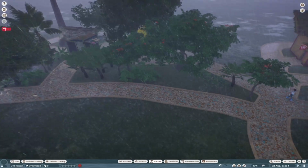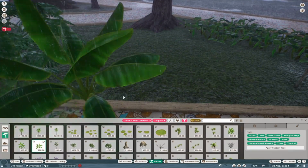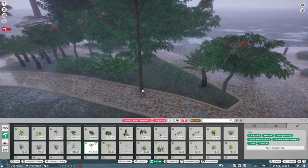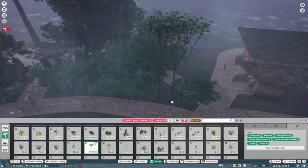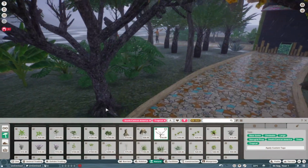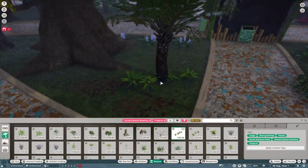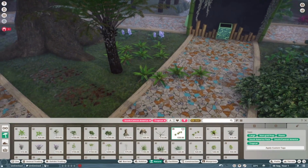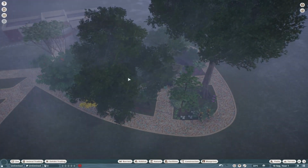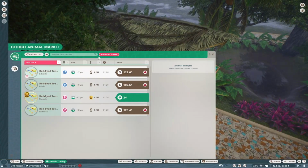Honestly, this does not look that bad. We're gonna fill this up fully with plants over here. Ooh, I like that. Okay, I'm saying that this is good enough, guys, and then we can go into actually getting the animals. So exhibit trading, should have actually done this already.